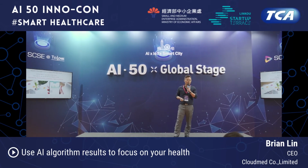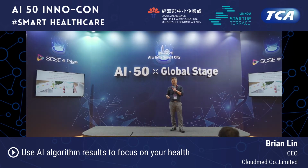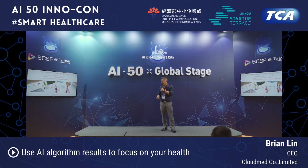So how do we manage health? Actually, we do data management. From the start, we collect your health data from your body, and then we use AI technology to pre-screen every kind of data and screen if you have a disease. Then we do a pre-correlation to find potential disease, and we want to predict your future trend in the next two or five years. And finally, we give you suggestions and actions to improve your health. So the concept is very simple.